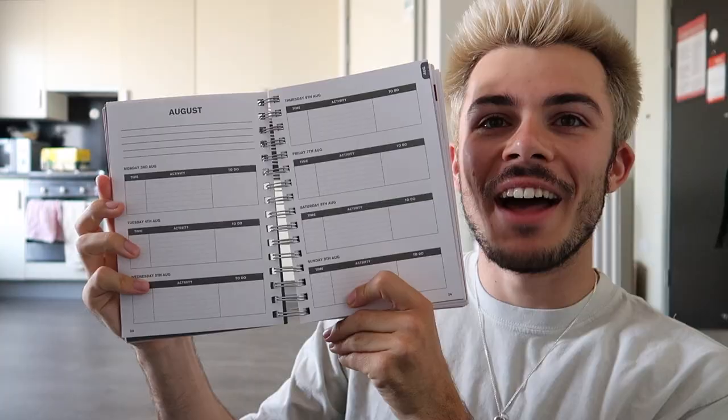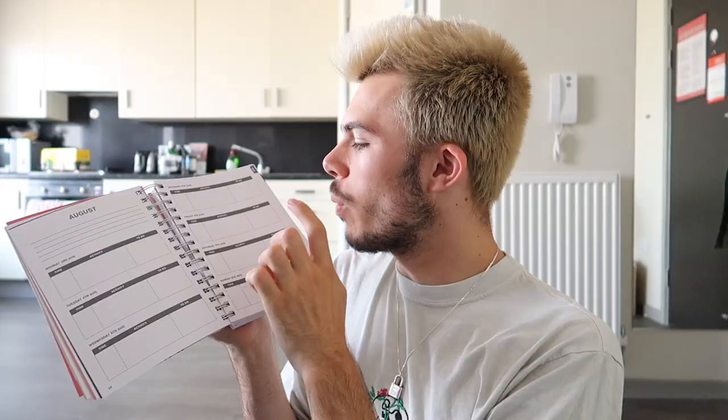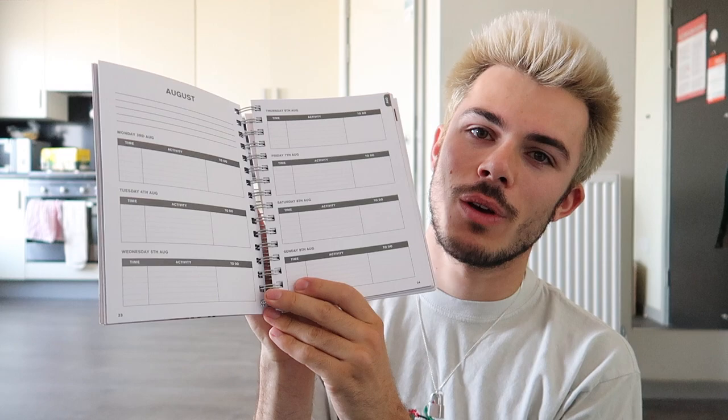And then this is what the weekly spread each week looks like. So you have a different section for each day, including the weekends. I hate when planners group together Saturday and Sunday, so they just put them as one section at the bottom. Like, no, the weekend is just as valuable as every other day. Justice for the weekend. So I made sure that they each had their own section and they were valued, you know?